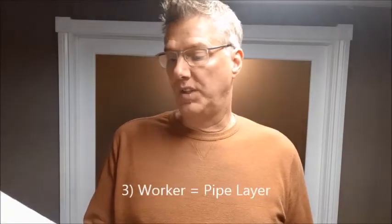So the second worker was acting as a signaler and using hand signals to guide the excavator worker. A third worker, a pipe layer, was standing at the top of the trench to one side. So we have 3 individuals now.